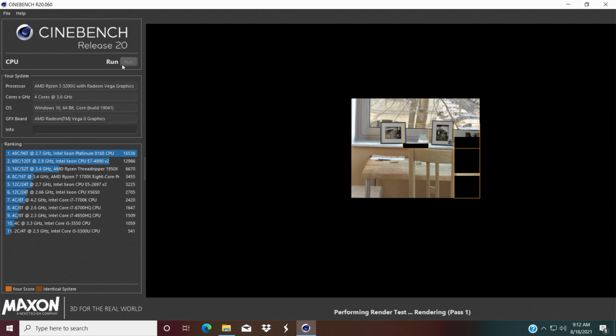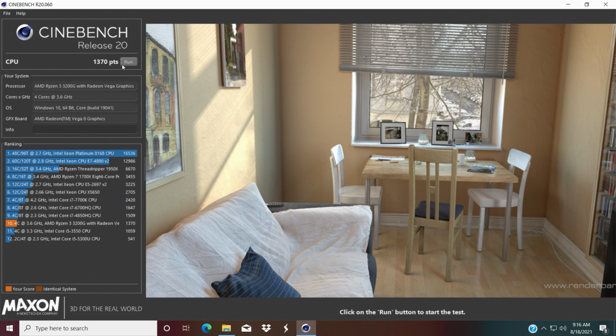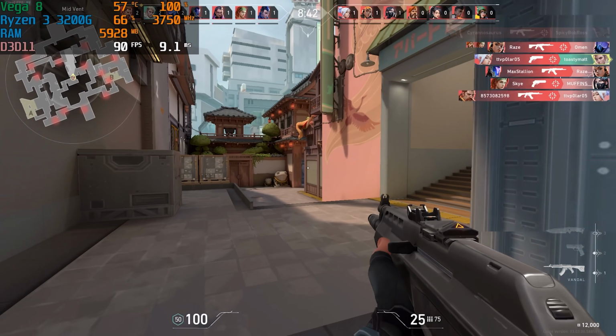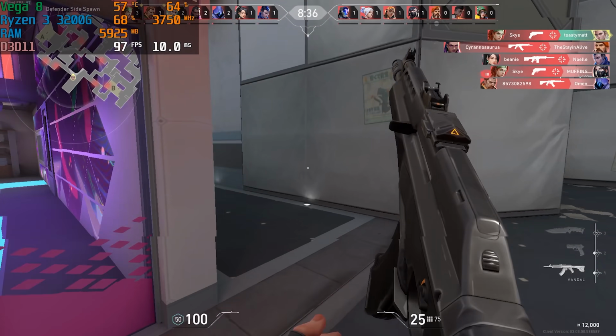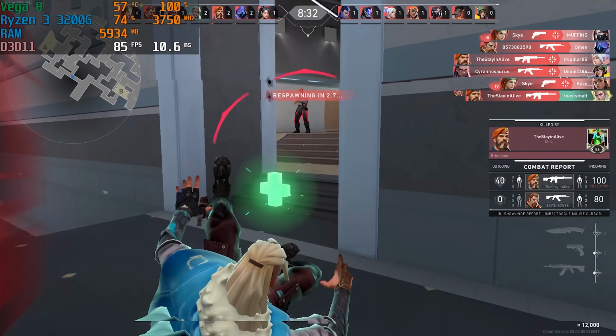I normally don't run Cinebench, but I just wanted to see if there was a numbers increase just by adding another stick of memory for the system overall. We definitely saw an increase adding a 4 gig stick in Valorant, as you can see right here. Same settings, 1080p, we got 90 plus FPS most of the time. We gained well over 30 FPS just from adding 4 gigs of memory and making it dual channel. So to say that the 3200G was desperately asking for that RAM is an understatement.